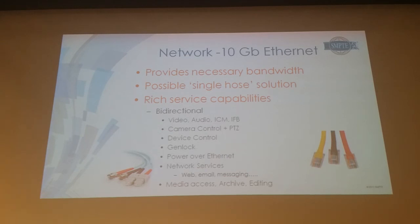And this provides us possibly with a good single hose solution, and not just like SDI, where you get video and audio on the hose, but really rich service capabilities, bi-directionality for one thing. So the video, audio, the intercom, the IFB, they can all live on the one hose. Your camera control, your pan, tilt, zoom can all live on the same hose. Device control, devices you have at the end of that hose. Imagine doing a news stand-up out on the street. One Ethernet cable. All this stuff. You don't even have the cameraman down there. You've got pan, tilt, zoom from upstairs.